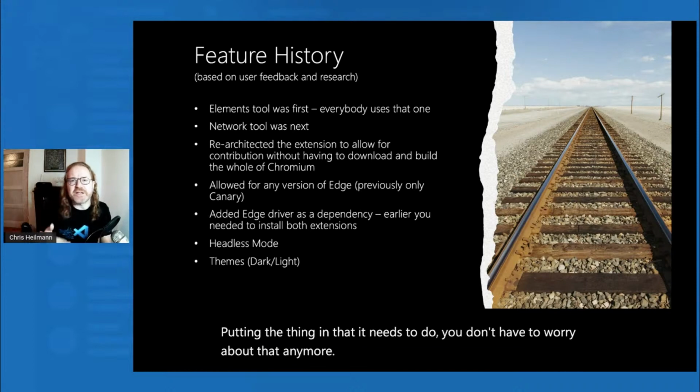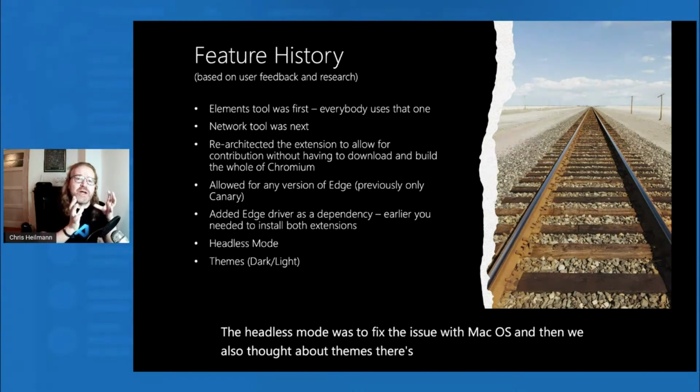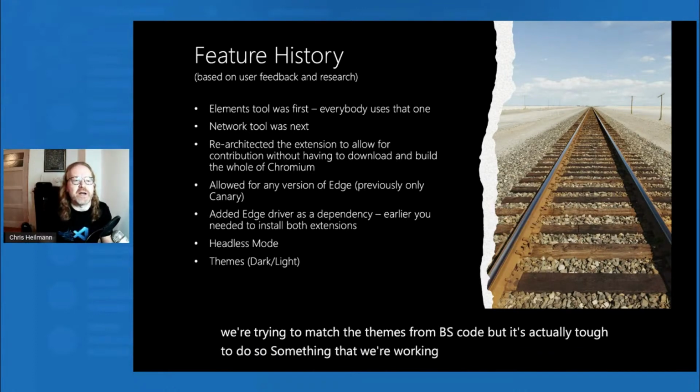The headless mode was next to fix the issue with macOS. And then we also thought about themes. There's dark and light theme right now. We're trying to match the themes from VS Code, but it's actually tough to do. So something that we're working on, but we will see if we can get it done.